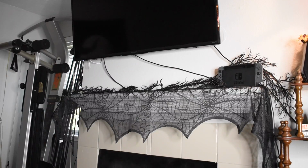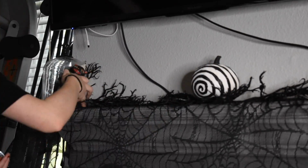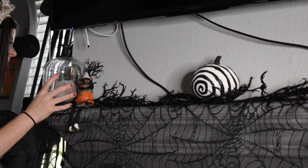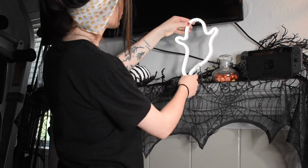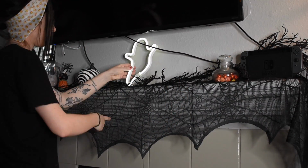My theming of the mantle ended up being a kind of spooky forest theme where like little woodland creatures come and hide. So that was kind of the vibe I was going for. You'll see me move around all the items on the mantle time and time again. I had no idea where to put things, so it's just, we're in Fiddleland right now.